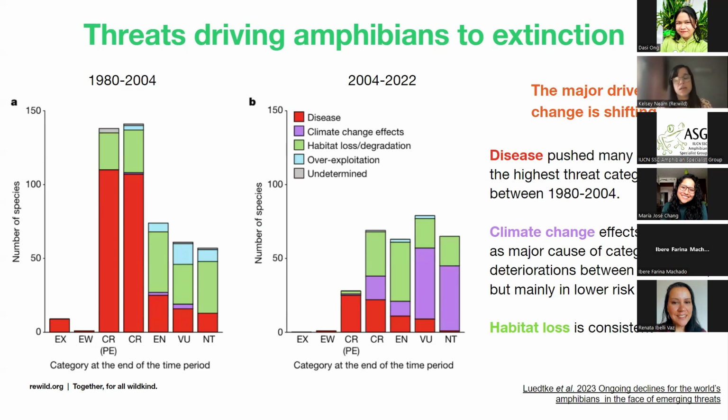Now compare this to the graph on the right. We are seeing much less red and more purple. And I apologize for people who might be colorblind here. Hopefully you can kind of see the differences in the shades. Purple represents the effects of climate change. So we're starting to see climate change effects emerging as the major cause of category deteriorations or species moving to a higher category of threat. More recently, so between 2004 and 2022.